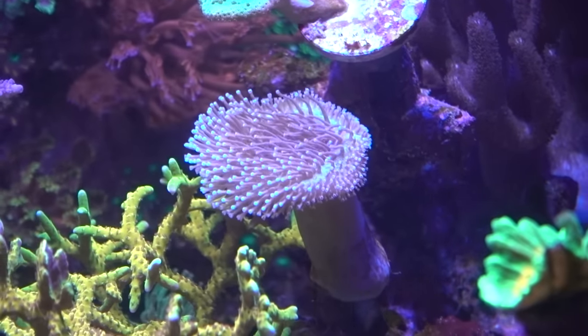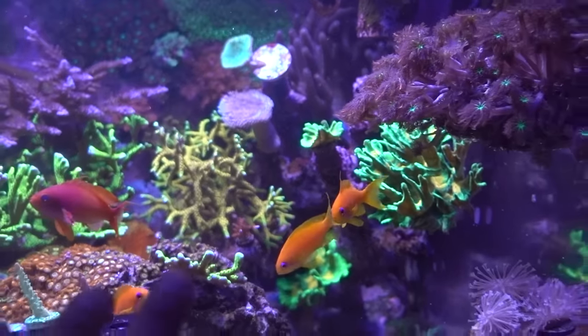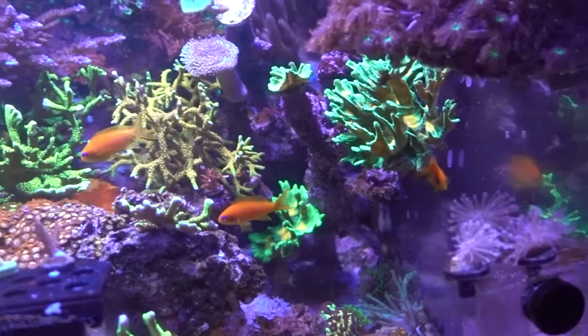the polyp is slowly growing back out. These are really slow growers for me as far as leather goes. The Bahamallama Weeping Willow is just really slow growing, but they do frag well, they do mount well. I have not lost any frag yet.